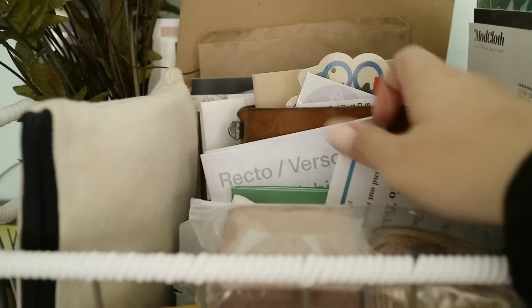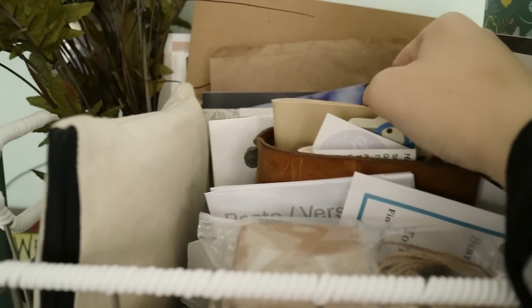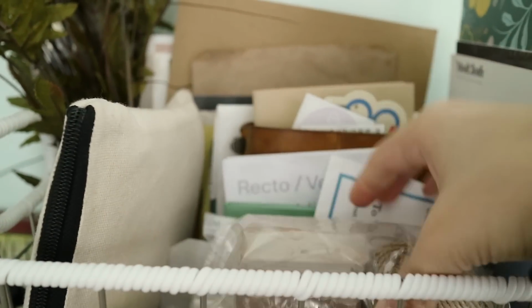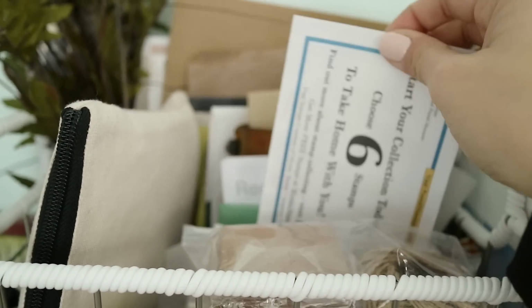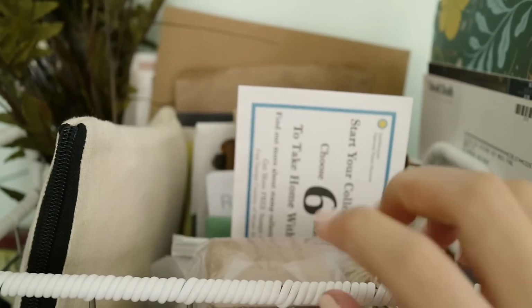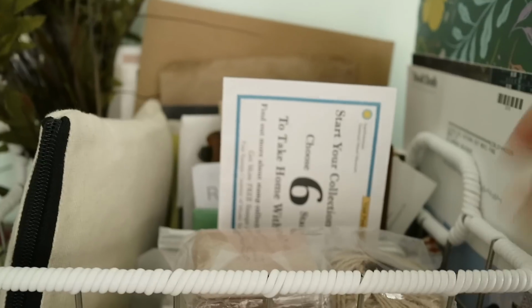I have my Traveler's Factory journals, some postcards. This pouch houses all my stickers and washi tapes, some tags, random stuff that I have lying around, and I just wanted to store them in this basket just so it's very handy.